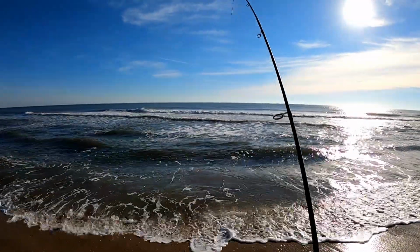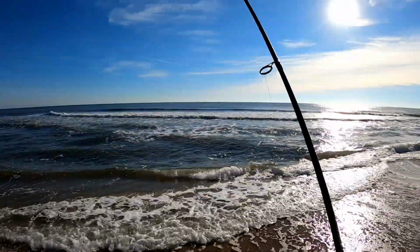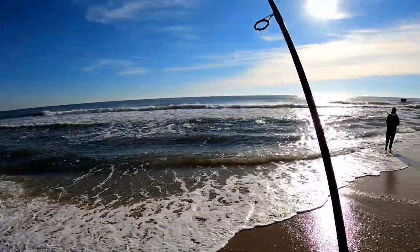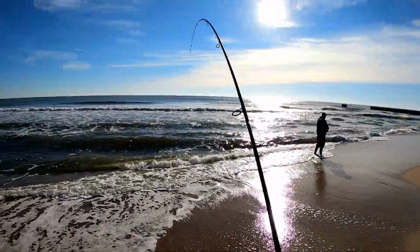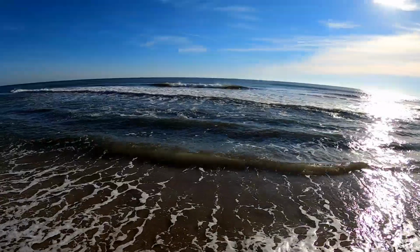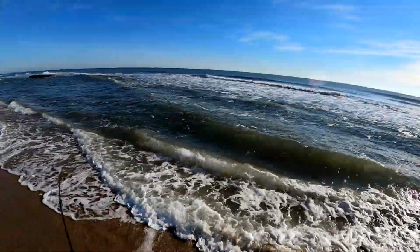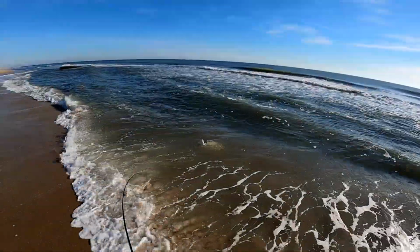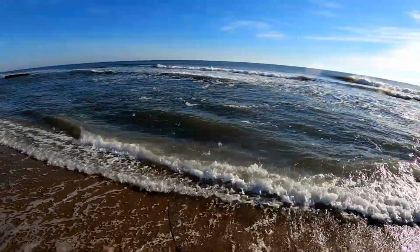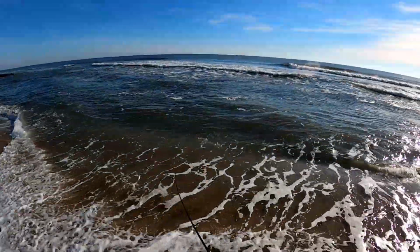I was expecting to catch that one on the big rod. That's a black drum. A massive black drum. Is it a black drum? It's a puppy drum. Come here, dude. That is a massive puppy drum, guys. No way. I don't want to lose him.